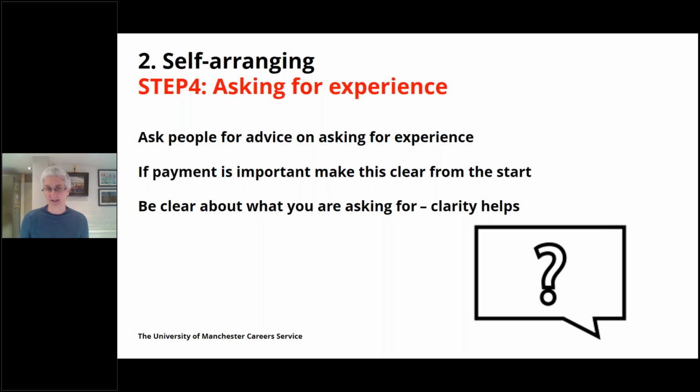And ask them to refer you on to other people who might be able to help you with that experience. If, for example, you're interested in research, you can do this quite easily by talking to any postgraduates or any academic staff who are teaching you, and ask them, what's it like doing research? How do you build research experience? Tell me a little bit about how you got to be where you are now.